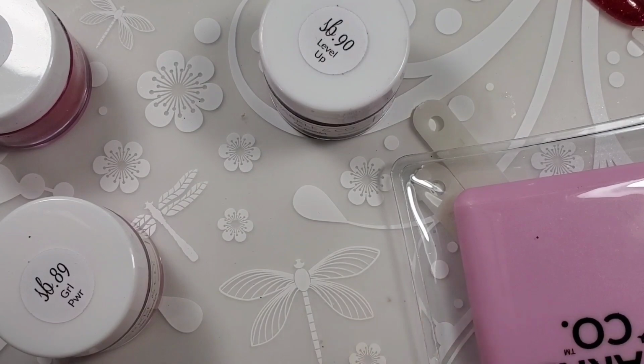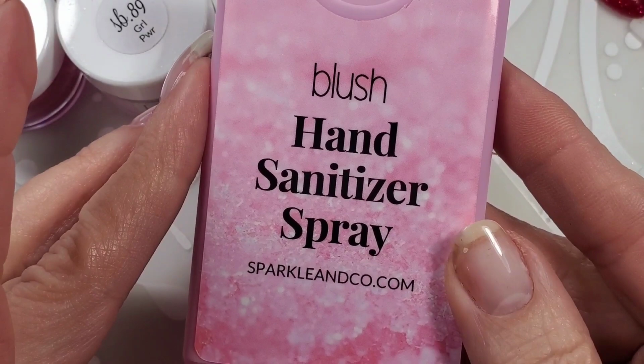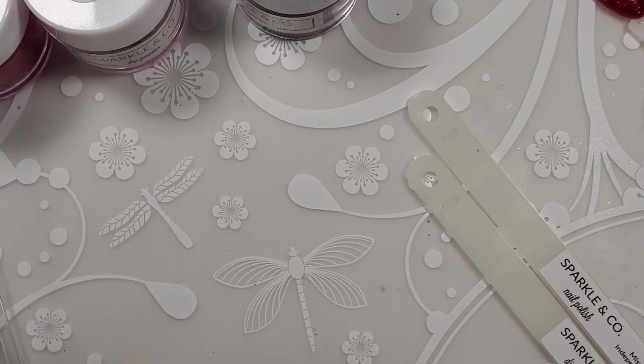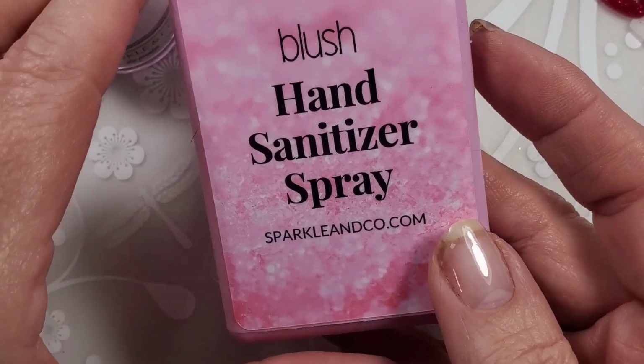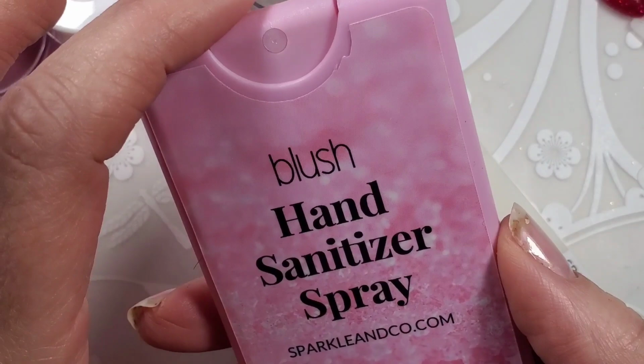All right, so the extra special thing we got, I think everybody got this, is a hand sanitizer. It is so cute. It's a little pocket hand sanitizer in blush. Now, everybody said how much they loved the smell of this. I am not a fan. I'll try it again, but I just think it smells like perfume, and I'm not a fan of perfume. If it was fruity, I think I would love it. It's okay, but it's just not me. I would rather it smell different. But everybody seemed to like it. Everybody I saw in the Facebook group said, oh, it smells amazing. But I think it's so cool.